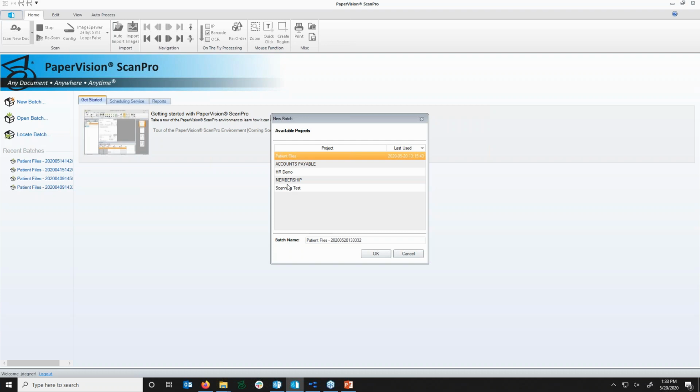One question I do get a lot when I'm talking about ScanPro is, does ScanPro require a download? The answer to that is yes, it is a downloaded program. The nice thing is the licensing is all handled on PaperVision.com. So when you log into it, you can have 10, 15, 20 different machines that have ScanPro installed on them. And as long as only one person is using the license that you have assigned, or if you have multiple licenses, then you're good to go.